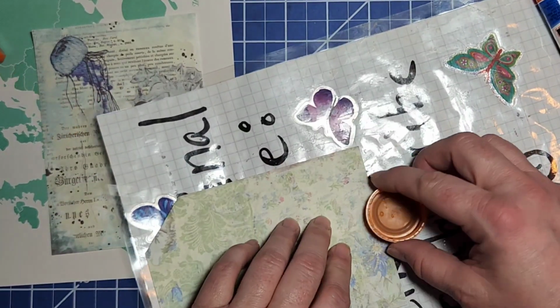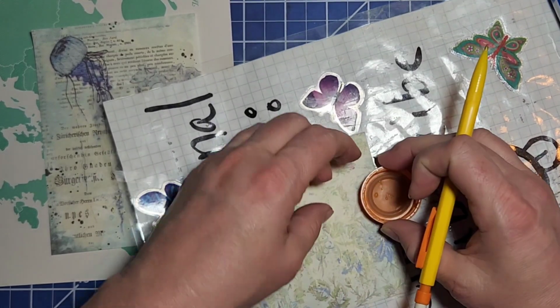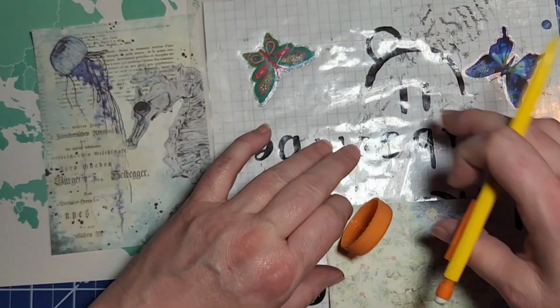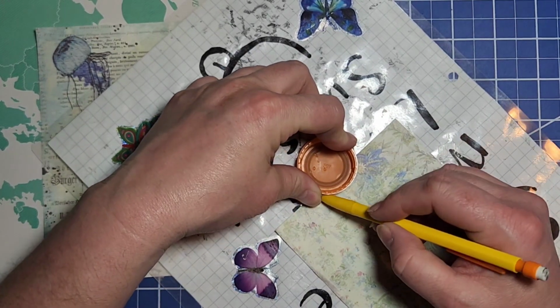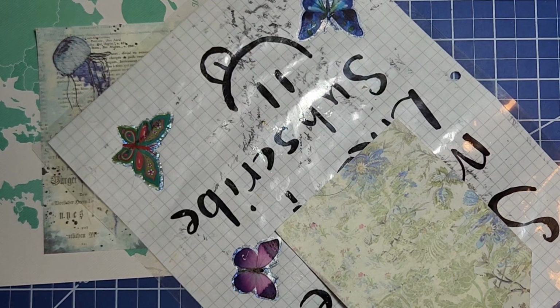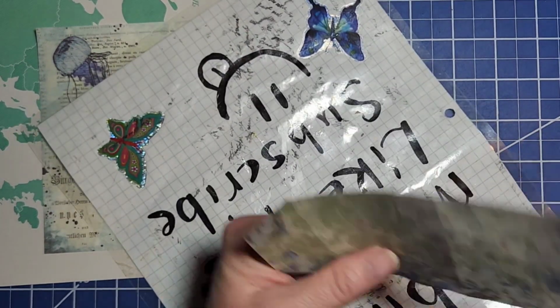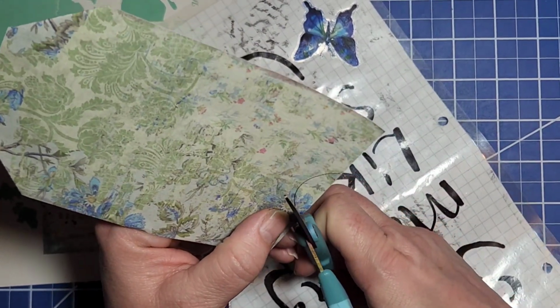I'm going to do it this way so I can see. And then all I'm going to do is trace this lid. There, I think I can see and do it this way because I'm a righty. I'm going to trace this lid and then just cut that out. Yeah. So we're not even going to use the washi tape. Literally, we need a piece of paper, scissors, and a glue stick. That's it.